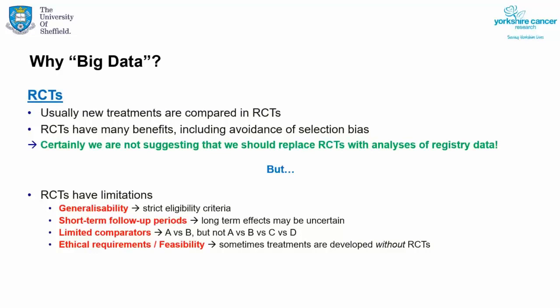RCTs also have limitations. They often have strict eligibility criteria, so new treatments are often tested in quite narrowly defined populations, so sometimes their generalizability might be questioned. Trials often also have quite short follow-up periods. They don't carry on for years and years, and so long-term treatment effects might be uncertain. And trials usually also have a limited number of comparator groups, whereas sometimes there are actually several other treatments that we'd like to compare a new treatment against.